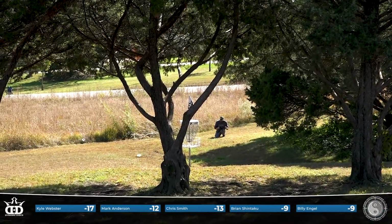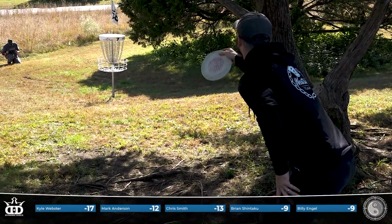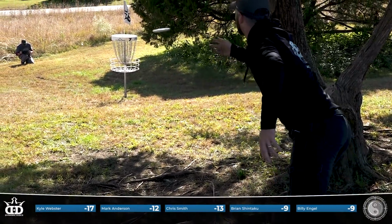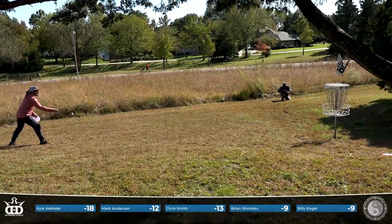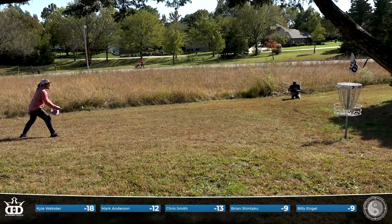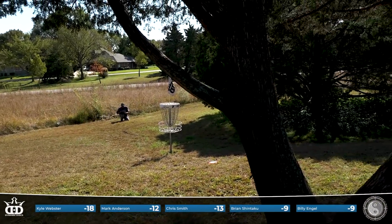This is such a great green with the 3 trees that they kind of trimmed up. And I know that they did kind of take the bunker factor away of the big cedar next to the basket. Great birdie there from Kyle. By trimming it up and kind of raising it off the ground, it used to be you threw in there, you're pitching out. Yeah. Now you may have a little bit of an angle.